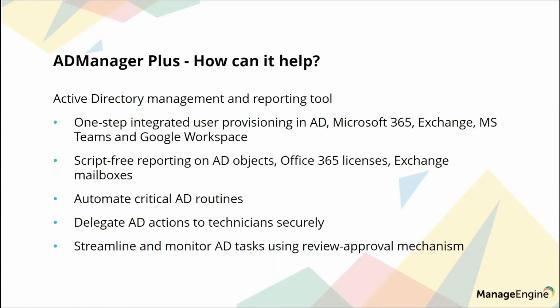Now, if your organization uses any of these solutions for your HRMS needs, then ADManager Plus can integrate with any of these solutions, and the information can be synced. As and when the HR manager is updating the details, the tool will fetch the new employee records that are being saved, and the account will be provisioned for these new employees, not just in AD, but also in Microsoft 365, provisioning a mailbox in Exchange, MS Teams, and Google Workspace. So this is how you can automate your onboarding.